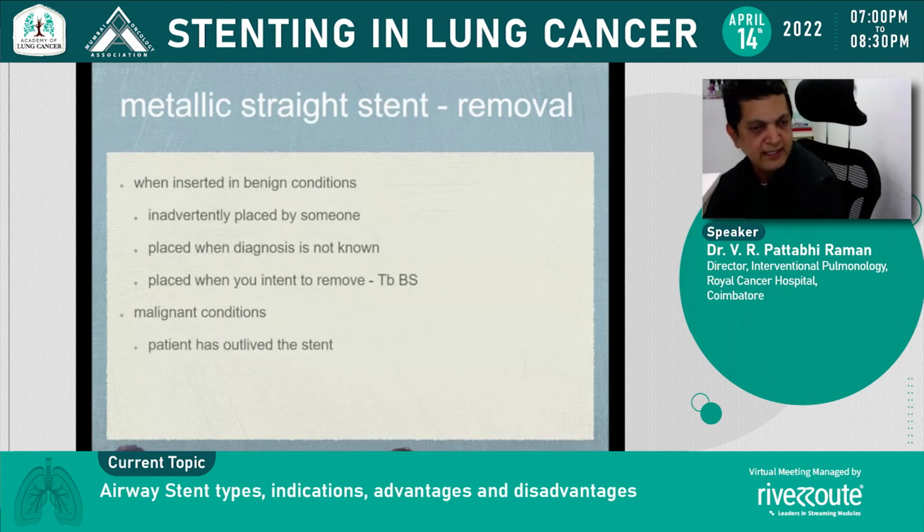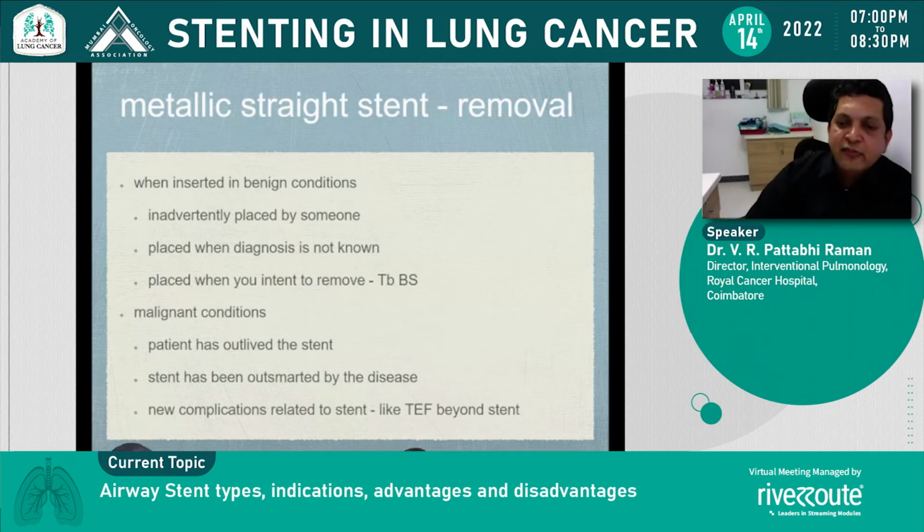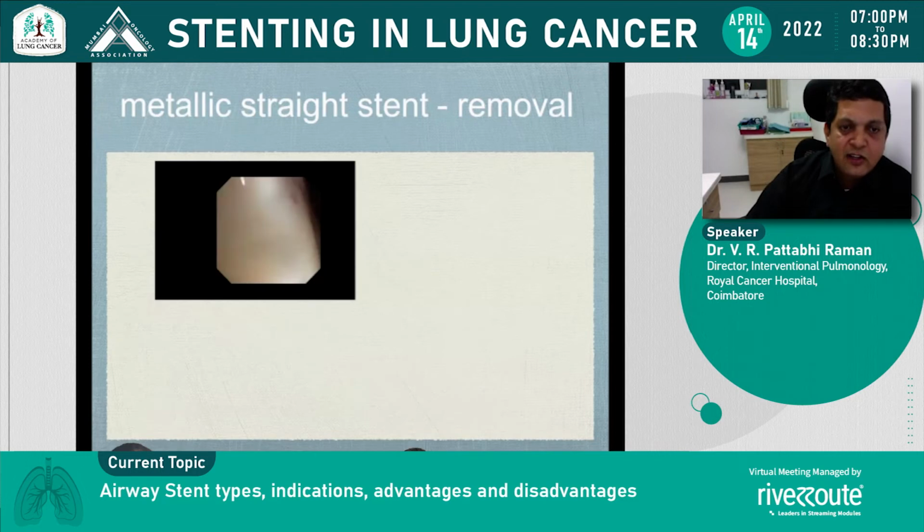Next, in malignant condition, when do you remove? When the patient has outlived the stent, the stent has fractured, or the stent has stopped serving its purpose, so you'll have to remove it. Or the stent has been outsmarted by the disease, or there is a new complication related to the stent, like a TEF beyond the stent. Next, I think the complication was also addressed by Dr. Ravindra Mehta. And this video will tell you how a metal stent is removed.